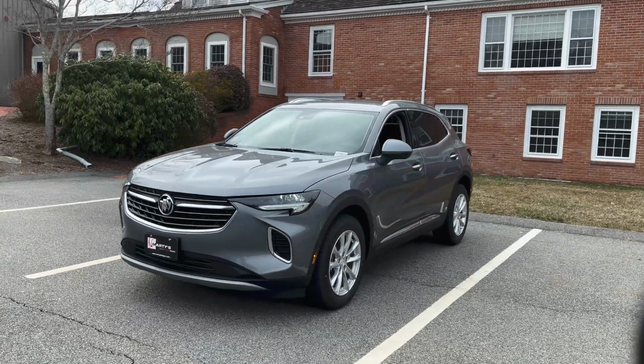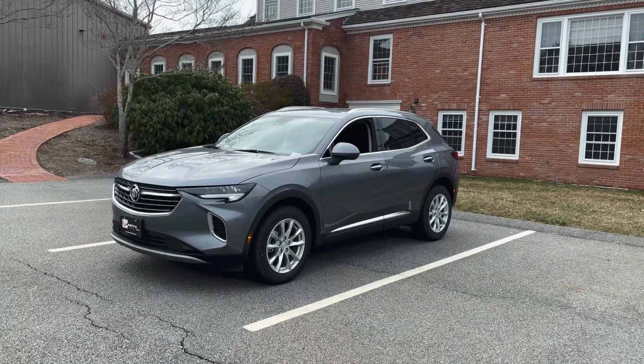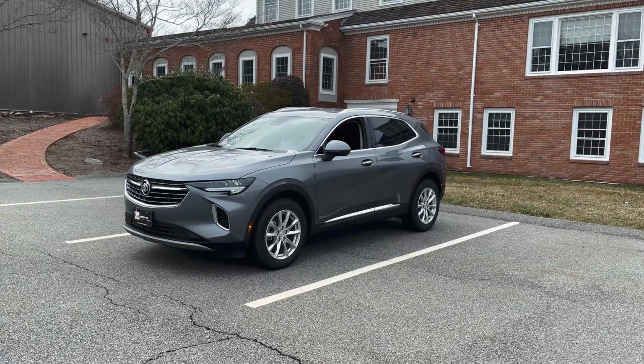The 2022 GMC Terrain was actually just released by GMC, so I have some photos of that I'll be sharing with all of you on my other channel as well as this one.